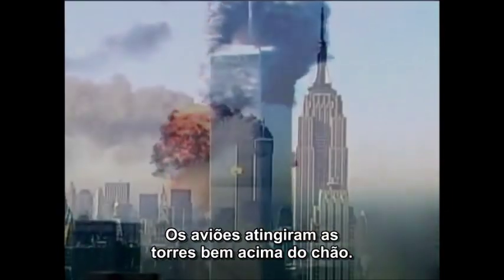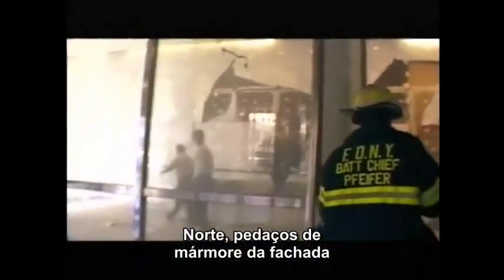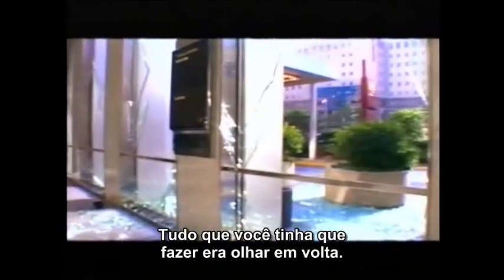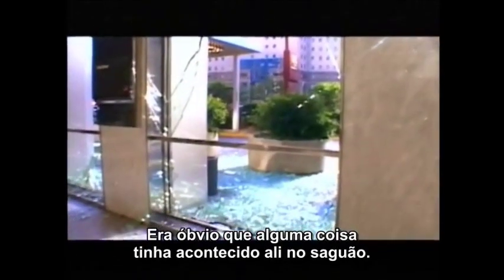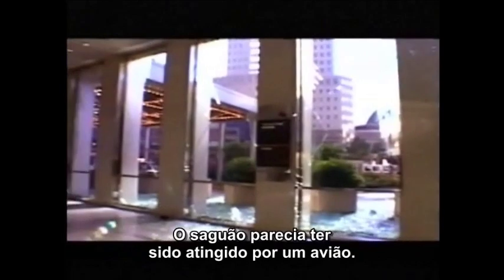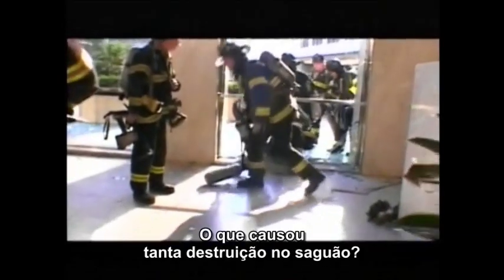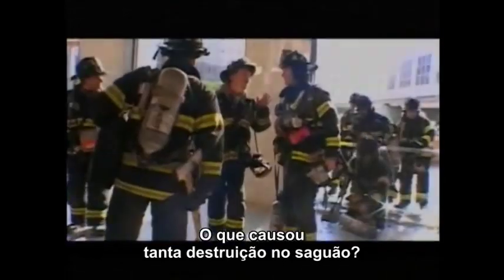The airplane struck the towers high above the ground. But down in the lobby of the North Tower, marble facing flew off the walls, the windows shattered, all the glass blown out. Right away, a guy from the Port Authority told him the damage was somewhere above the 78th floor. But all you had to do was look around. It was obvious. Something had happened right there in the lobby. You just saw that all the windows were blown out. The lobby looked like the plane hit the lobby. What caused so much wreckage in the lobby?